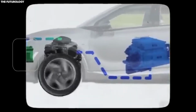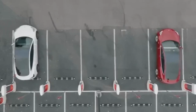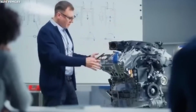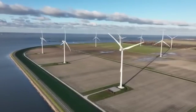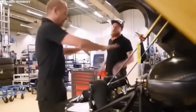If Tesla can overcome these hurdles, it could once again revolutionize the transportation industry and lead the way to a cleaner, more sustainable future. If Musk and his team can overcome these obstacles, the water engine could revolutionize transportation and pave the way for a greener future. However, the journey is filled with uncertainties, and only time will tell if this bold vision becomes reality.